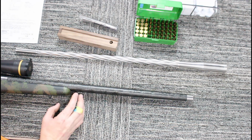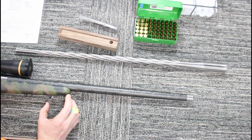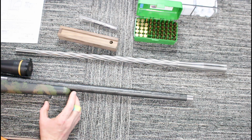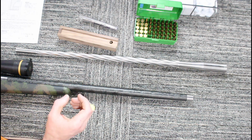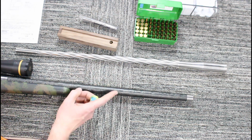When I go through and chamber these barrels too, the other thing we want to keep in mind is that a prefit barrel is not going to allow you to clock your barrel. A lot of times, more often than not, you will get run out in your barrel, and the theory behind clocking them is to clock them up or clock them down.